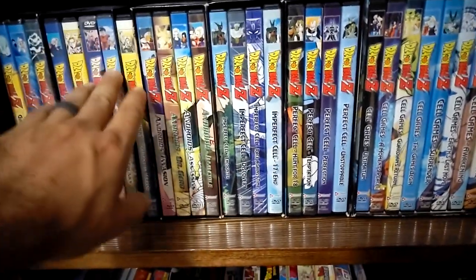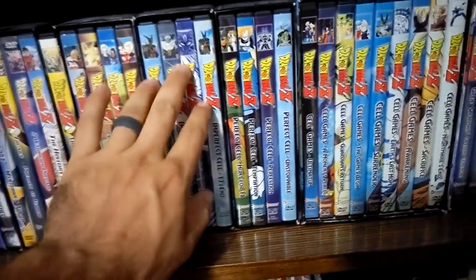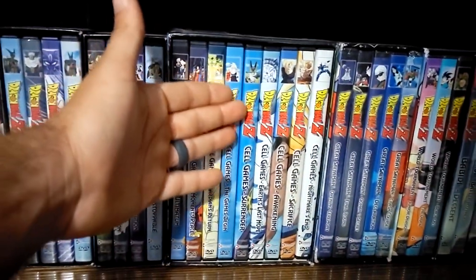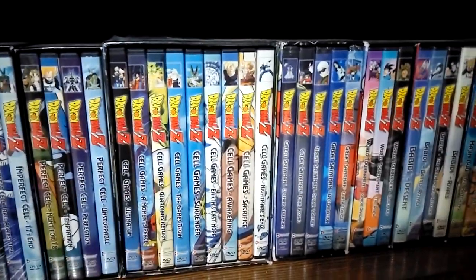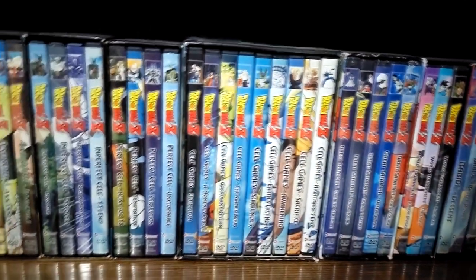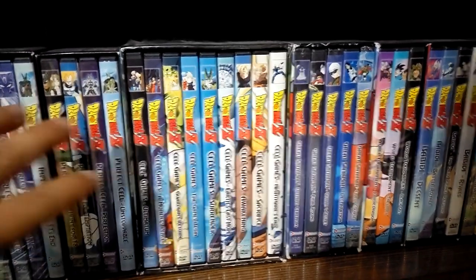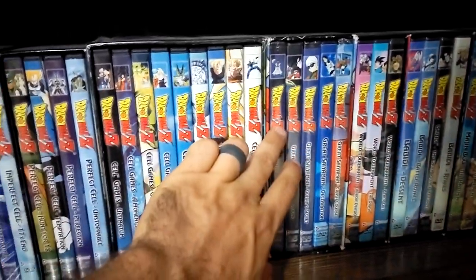Okay, moving on from the Trunks saga, we have the Android saga, Imperfect Cell saga, Perfect Cell. So next we have the Cell Games starter set. The Cell Games and Great Saiyaman sagas were actually starter sets. I believe they include the first 2 DVDs. I know the Cell Games probably include the first 2. I'm not sure about Great Saiyaman.